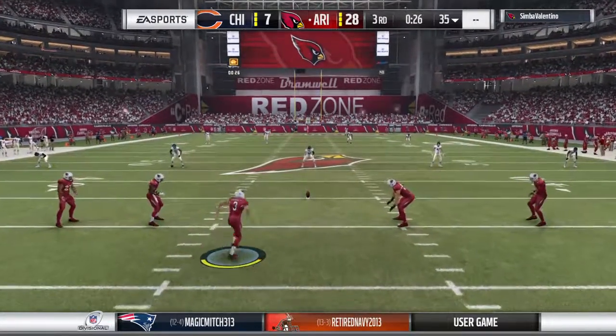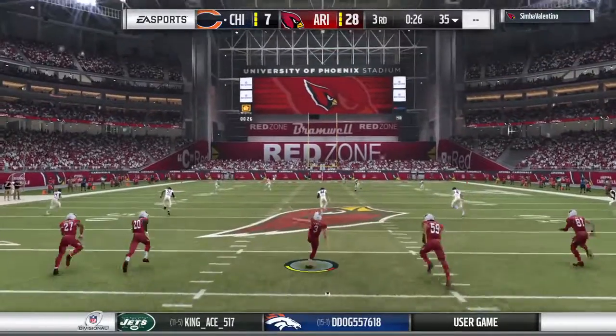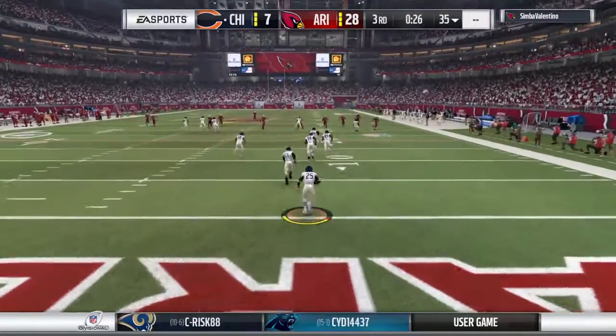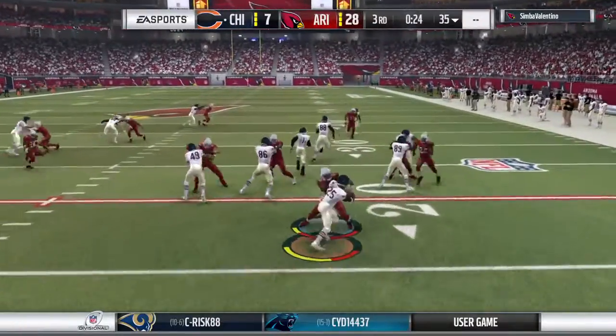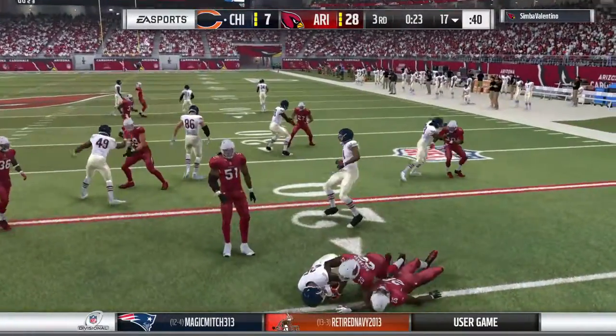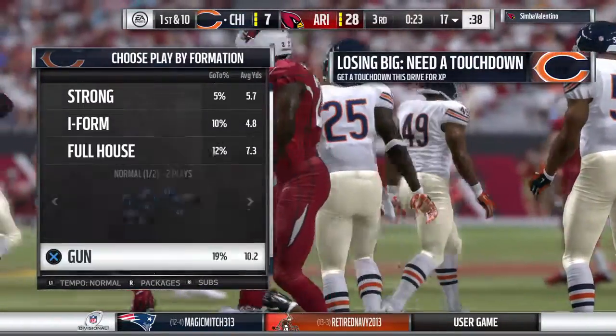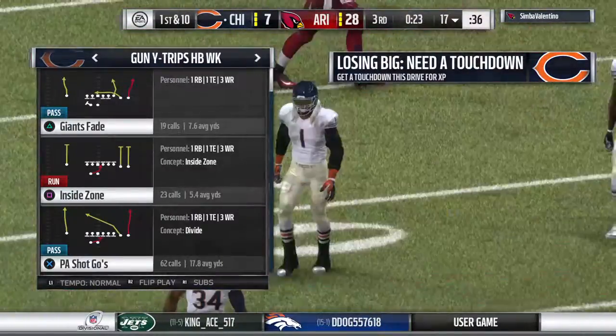Now after the score, it's Parkey on to kick it away. This fielded a few yards into the end zone. And he will be brought down here at about the 17-yard line. And now Chicago getting ready to go as they take the field.